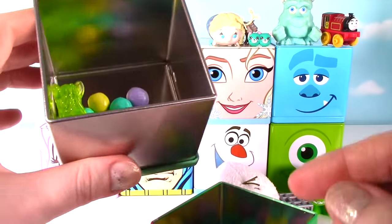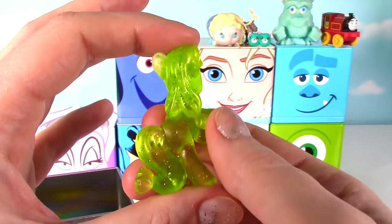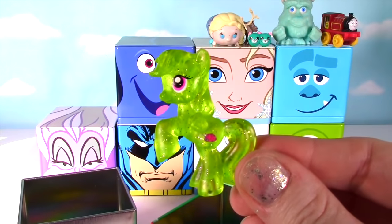I think Ariel had a third thing in here. She did. It's a nice glittery green pony. Look at the cutie mark. If you guys know which pony this is, let me know in the comments down below.